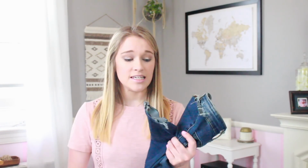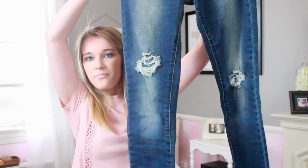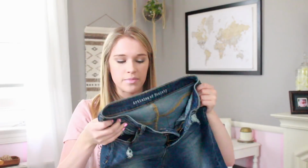And then I got these jeans, which I'm actually so obsessed with. I'm so glad that I got them. They are Article of Society, and they were originally $75, and I got them for $20. And they look like this, and they've just got some natural raw ends at the bottom, and I cuff them, and they are just so comfortable.